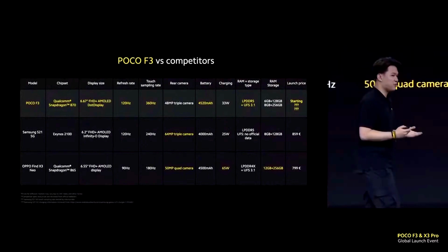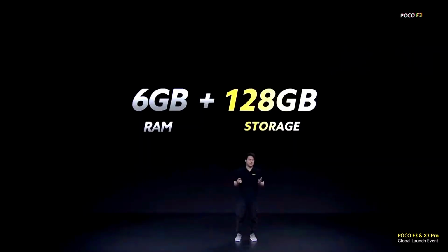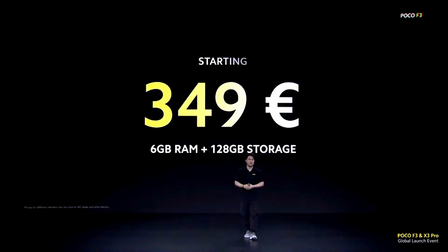For the Poco F3, for our first option, the 6 gigabyte plus 128 gigabyte option, we have a wild price at 349 euros. Now, 349 euros for all those beast features. This price is almost the same price as when we first launched our Poco F1. And yes, we do have an early bird price. We'll bring it down even lower.